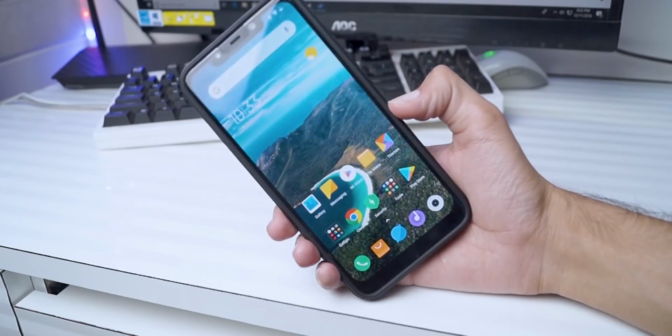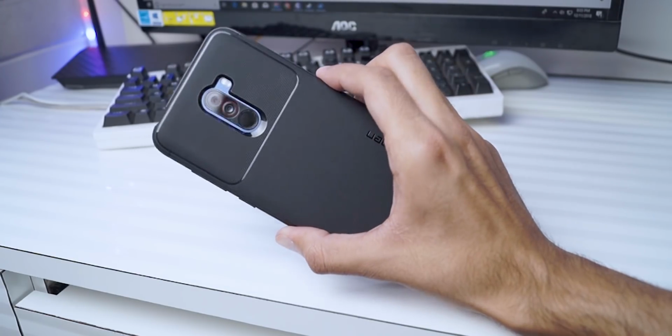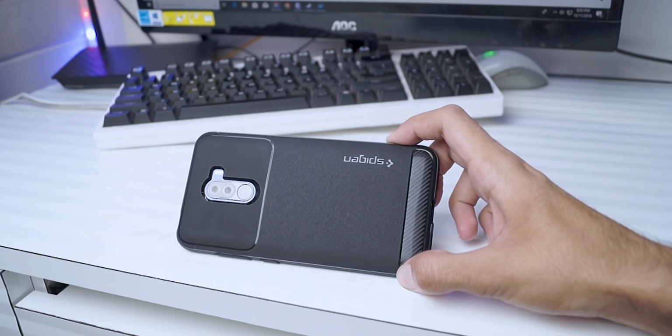So overall build quality of this phone is not the best, but then it's not that bad, and if you're worried about the screen breaking, just get a tempered glass and a case. I have been using the Spigen case as well on my phone and it's been working well.